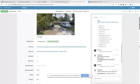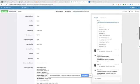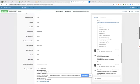And just keep in mind, you can do all this stuff manually. It just takes 10 times as long, and it's very difficult to keep track of. So if you're starting out, feel free to reach out to us if you want us to help you out.